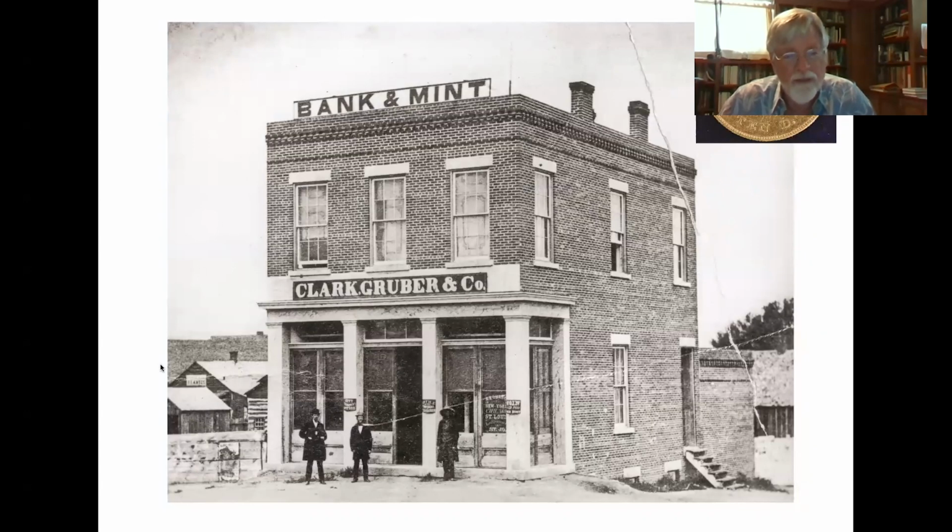Just up the street at 16th and Market was this bank and mint. Clark Gruber and Company, the first bank and the first mint in town, where they would buy up gold dust and mint coins. Up in the upper right-hand corner, can you see that Pikes Peak $10 gold bill? Doesn't look much like Pikes Peak, does it? But these actually had more gold in them than the federal gold dollars. So they're very valuable. Today, I think they bring $100,000 or more if you can find an uncirculated Clark Gruber and Company mint, which they have on display, by the way, at History Colorado.